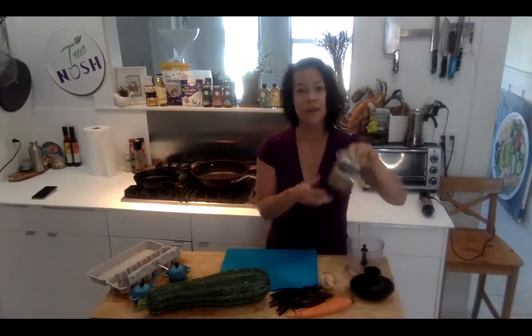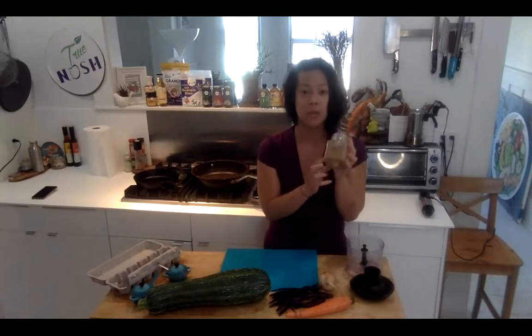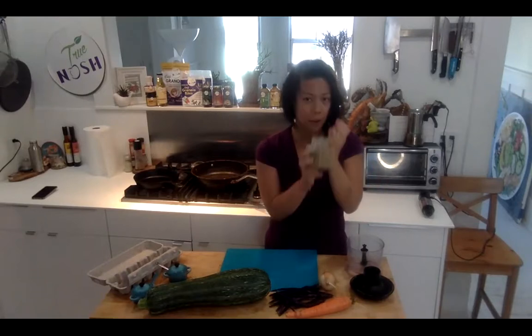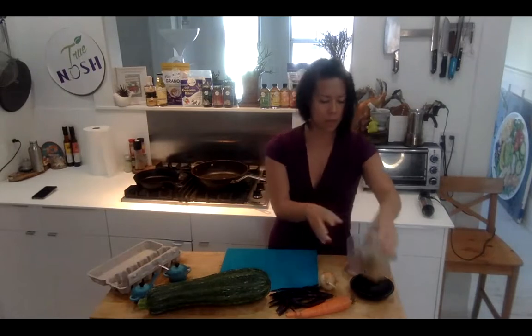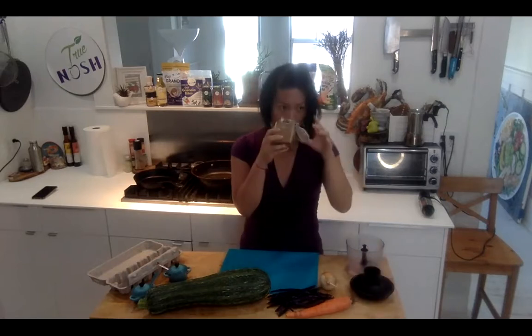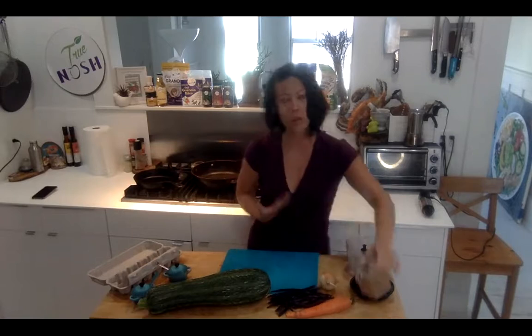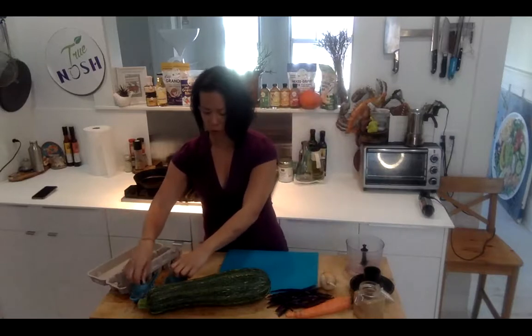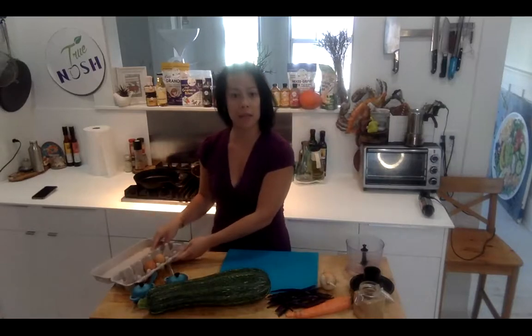And I have a homemade tandoori spice right here. You can use any spice mix that you love. And I love tandoori spice, and you can actually just buy pre-bought tandoori spice, which is full of paprika, it's got cinnamon, and there's cumin inside, and it smells so good, and also garlic. All right, we have some salt and pepper here for seasoning, and I have 2 eggs for protein.